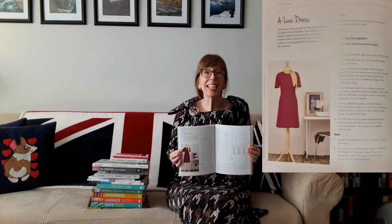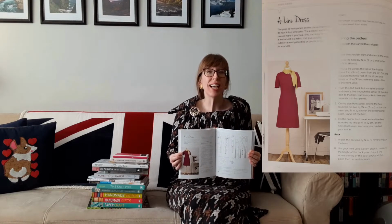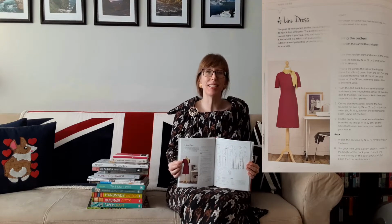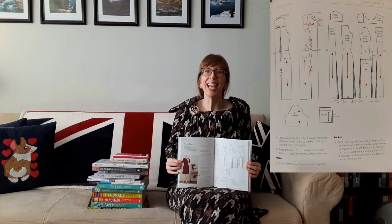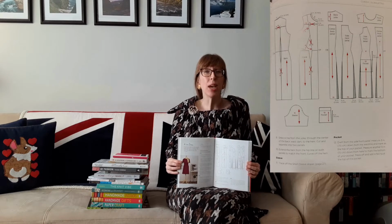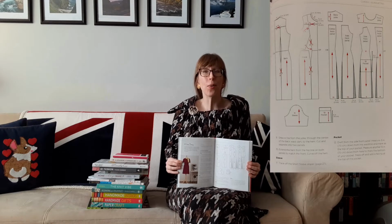My favorite is the A-line dress. The yoke to hem panels on this dress emphasize its neat A-line silhouette. The pockets and short sleeves make it practical, chic, and easy to wear. It works best in fabric that gives a crisp outline, a wool gabardine or double jersey, for example.